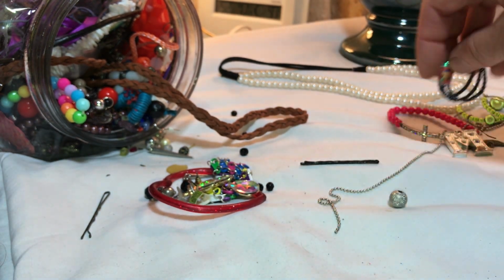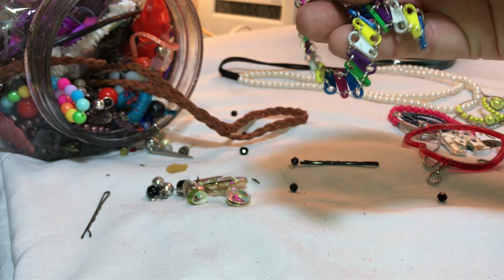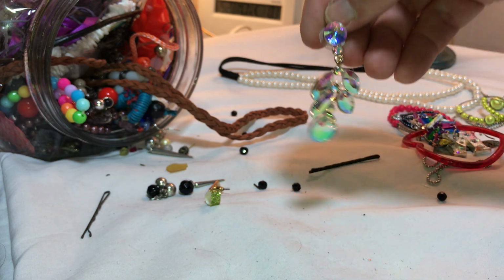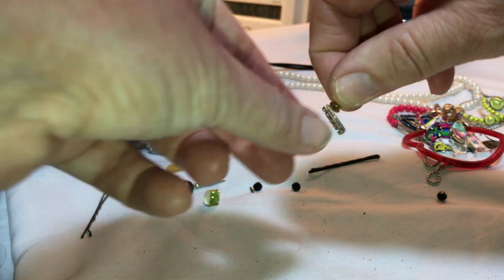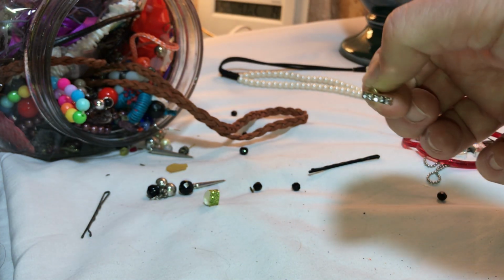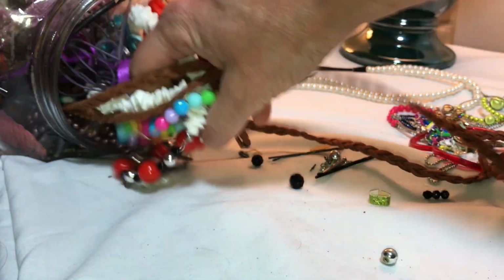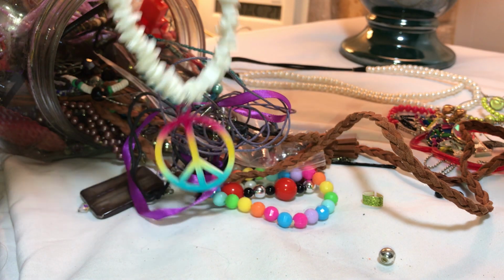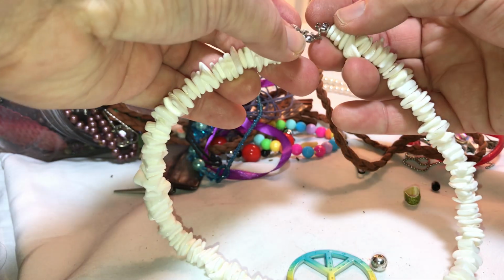So this is just a little zipper pull. I think it's broken. Very, very blingy. Just a little bar. Looks like it could be vintage. A bar with some, you know, fake diamonds in it. All right. A puka shell with a piece on it. That's your classic, isn't it? Spring break necklace. It's not broken.